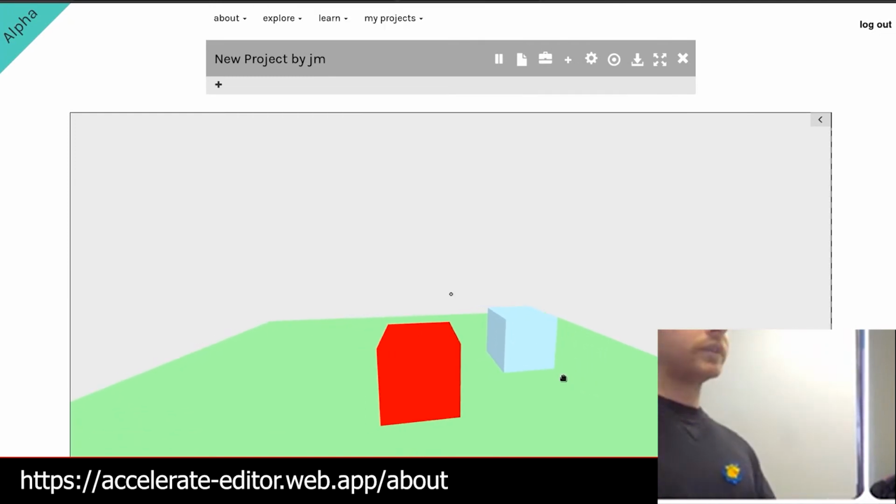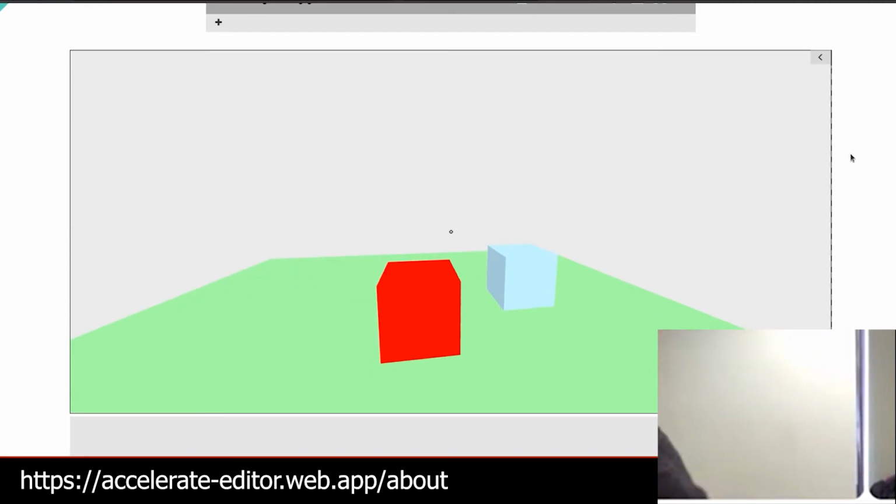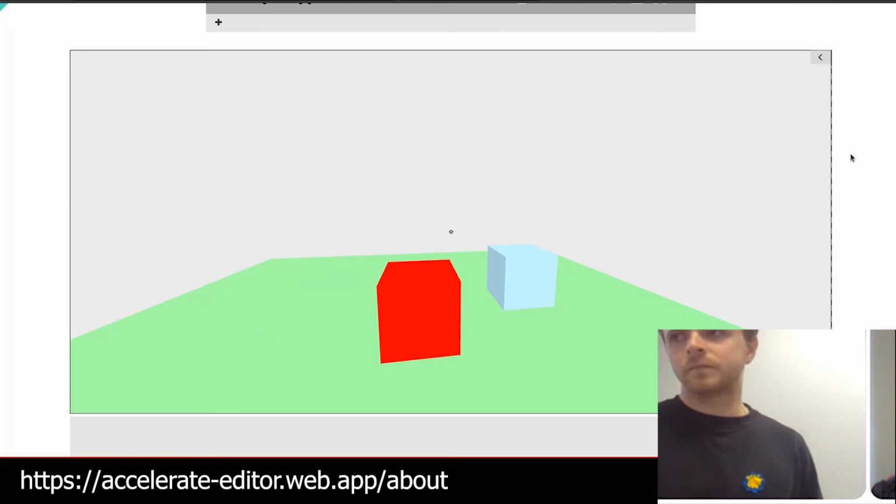I got my axes mixed up. I wanted it to the left, but it's actually ended up to the right. But not a problem. The other thing to say is that if the second number in the position is a minus number, don't be surprised if you can't see it, because it might be under the floor. Yeah, that's a good point.